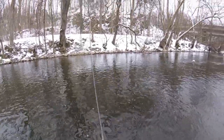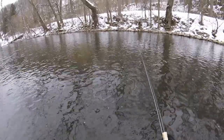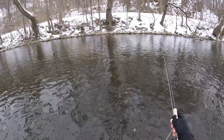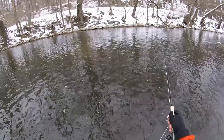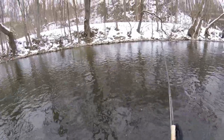I'll have to come back through here with some different bugs. Work my way up, then I'll come back down with a different rig. Well, there's fish in here and they're hungry. Three fish now that I got off.